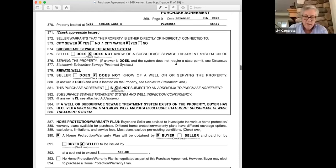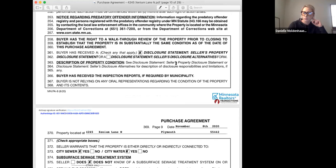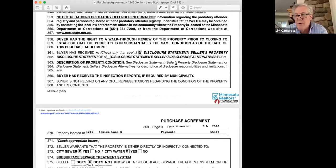Yeah. Let's say you're making an offer on a property that the seller never lived in. It's been a rental property all of these years. With a full disclosure, the seller's not going to know anything about it because they never lived there. So they would use a disclosure alternative. If it's an estate sale, the attorney handling the estate for the deceased never lived there. What are they going to use? The disclosure alternative.